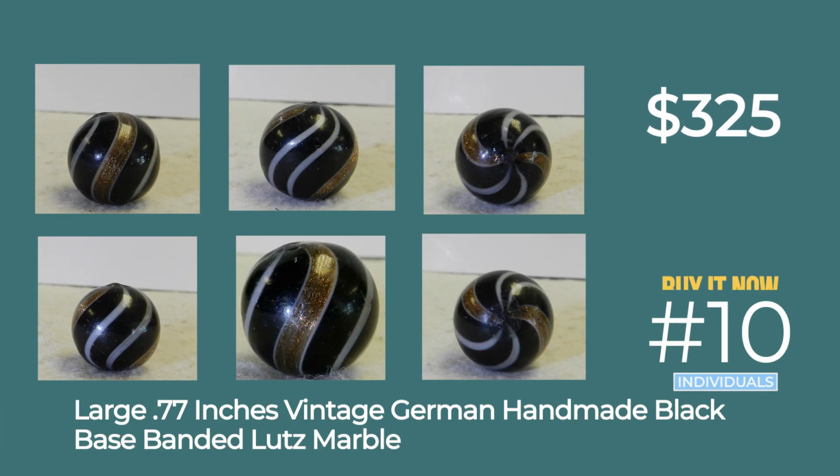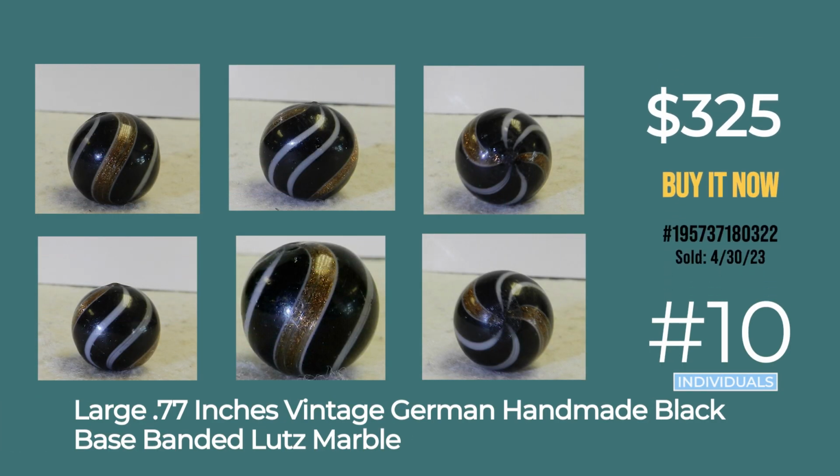In the number 10 spot, we have a large 0.77 inch vintage German handmade black base banded Lutz marble. It sold via Buy It Now for $325 right at the end of the month on April 30th. This is a beautiful marble. Looks like it has its pontils still in wonderful condition, and I bet that Lutz shimmers wonderfully.